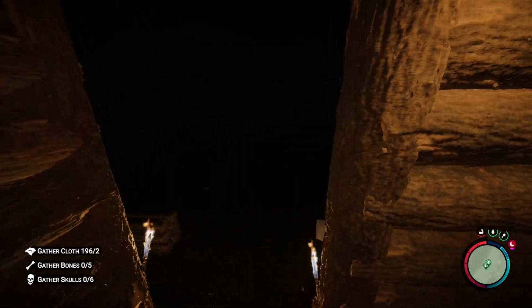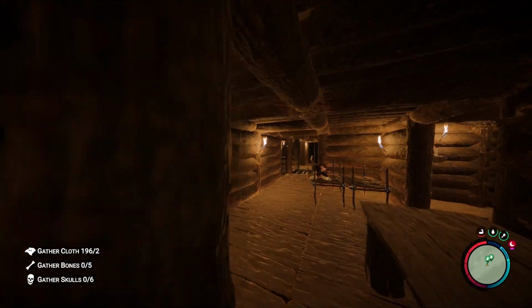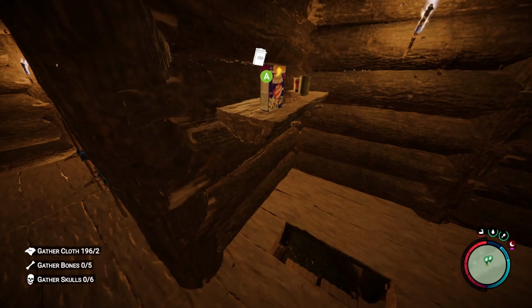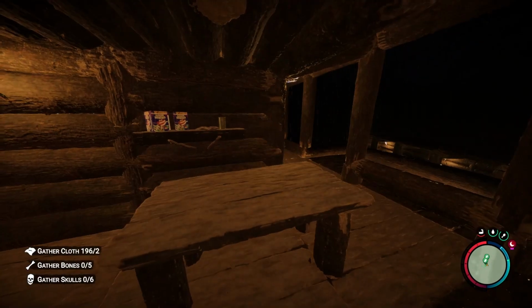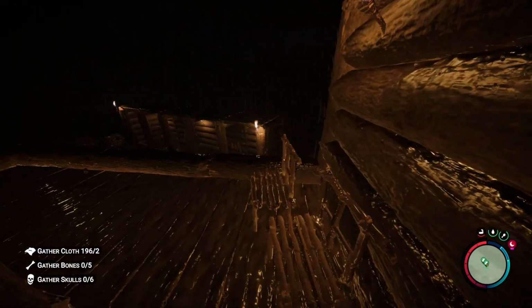Little area back here, I don't know what I'm going to do with. I may leave it as it is. Let's go back around. I'm going to go upstairs last. I have to patch that up. More shelving with food storage. Food storage there. Little sitting area, little patio area here.